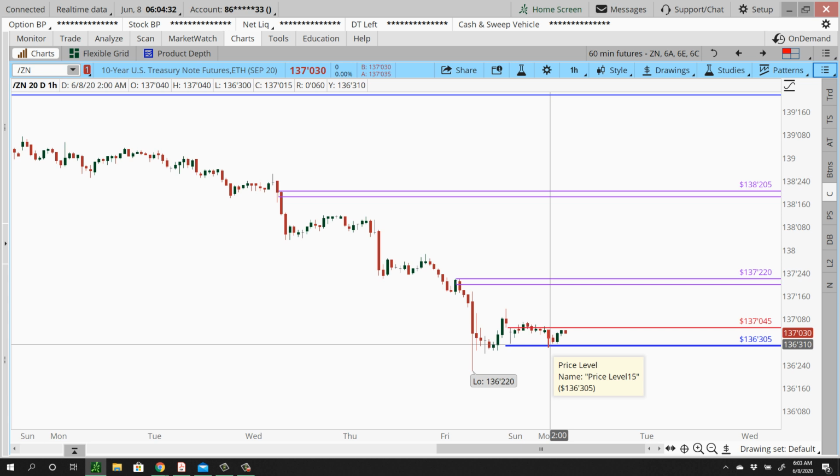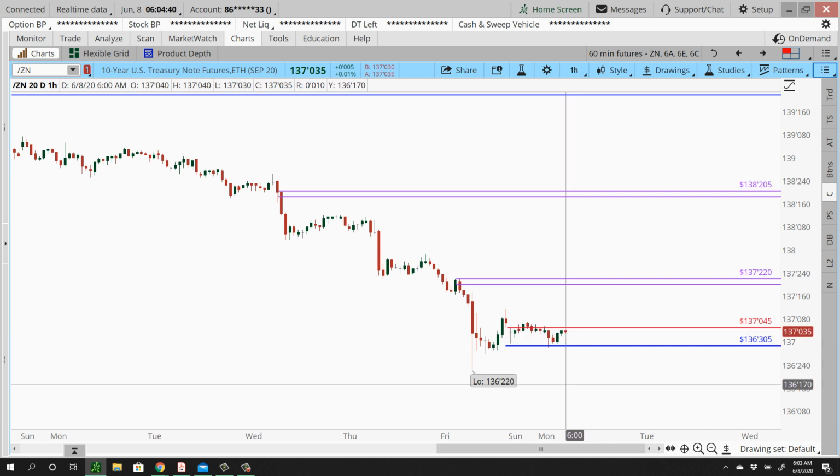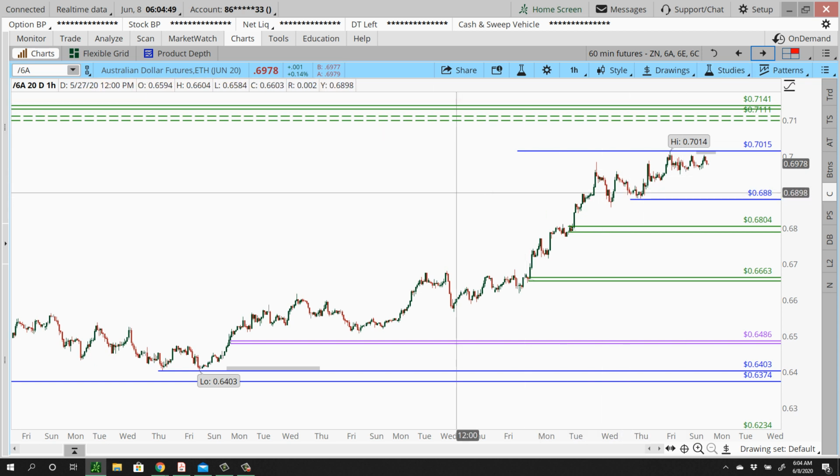We did touch below for just a tick, and now we're kind of moving along sideways right in here, but it could go a bit lower from this region. I think that our big picture trend is for price to continue to trade down, so look for a bearish opportunity in that one for today.